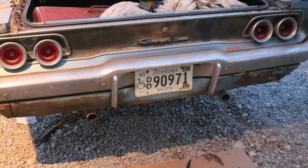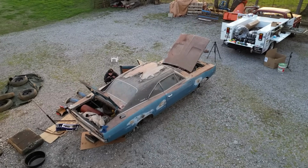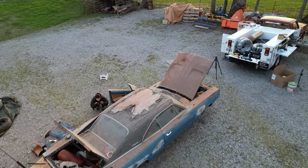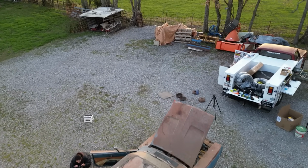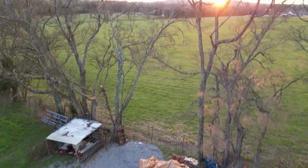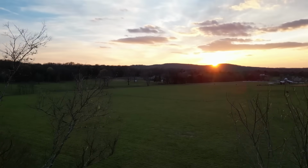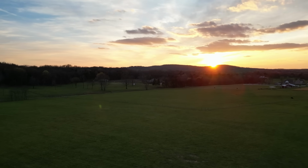It's out of gas. So we still got to fix the fuel system, but it does run. As the sun set, we called day one a wrap and settled in for the night. But we're not done yet. We've got a lot of stuff left to do. This Charger needs a ton more work to make it usable once again. But we've got one day to tackle all of it. Think we can handle it?